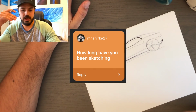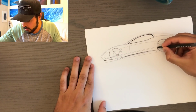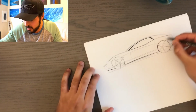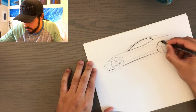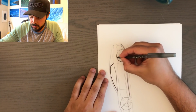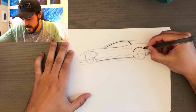How long have you been sketching is the next question. I've been sketching for as long as I can remember. So maybe since I was 2 or 3 or something like that. I just love sketching since I was a little kid. It's just something relaxing with it, and it's something that doesn't require a lot of expensive equipment. You have a pen and paper, and that's all you need to get started and to just get lost in the world of creating and sketching.